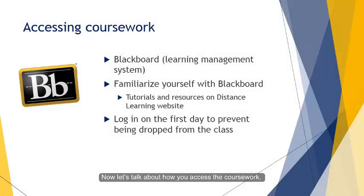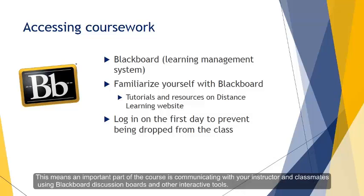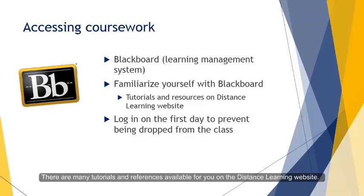Now let's talk about how you access the coursework. COC online courses are designed using Blackboard, the COC learning management system. This means an important part of the course is communicating with your instructor and classmates using Blackboard discussion boards and other interactive tools. On occasion, you may need to meet with other students in large or small groups in real time using online tools. Because Blackboard is an integral part of your online or hybrid course, it is essential that you familiarize yourself with it. There are many tutorials and references available for you on the distance learning website.